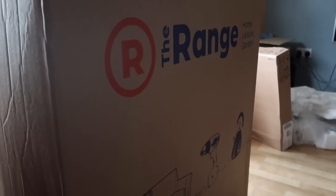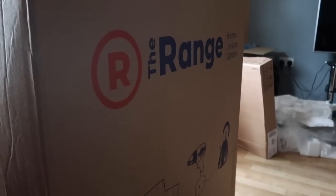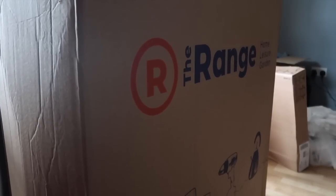And here you can see what I'm talking about with the boxes we still need to get rid of. There's like packing materials over there from the dishwasher. And this box from the range is huge. Like, here is my foot. So you can see how massive this is. We need to break this box down and put it for recycling.